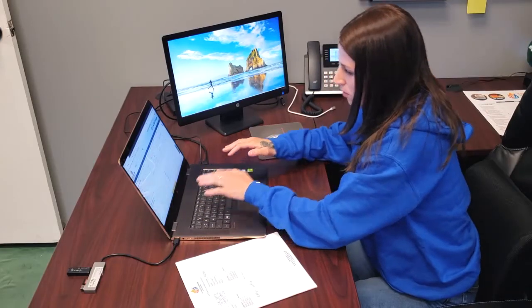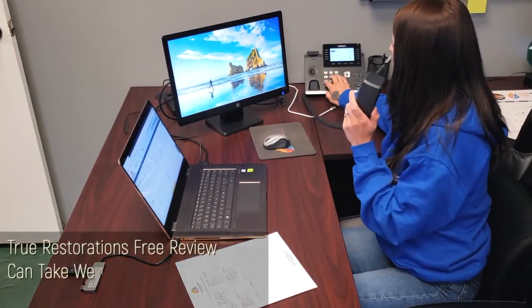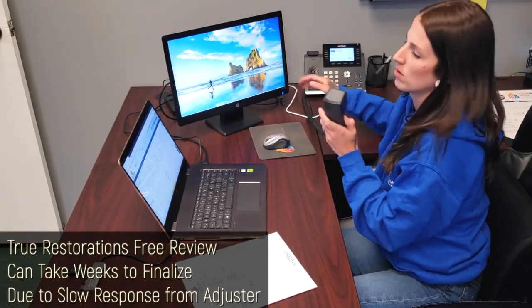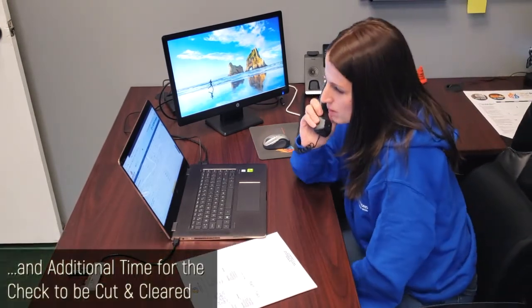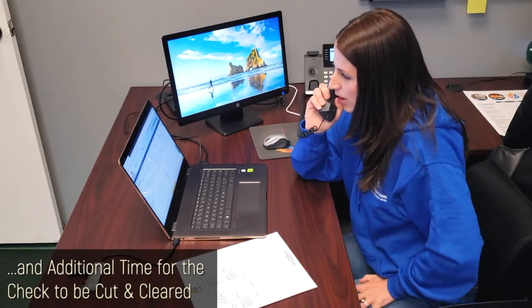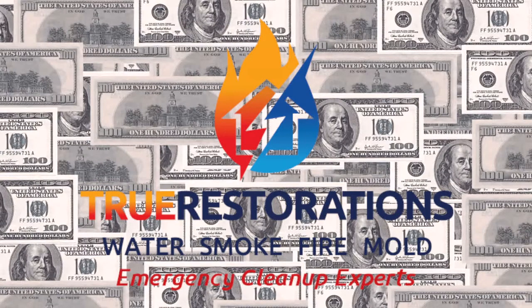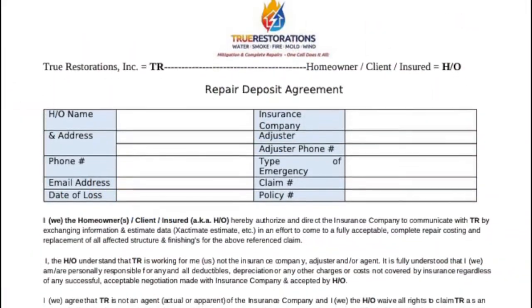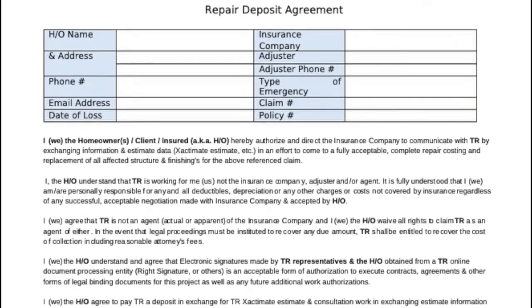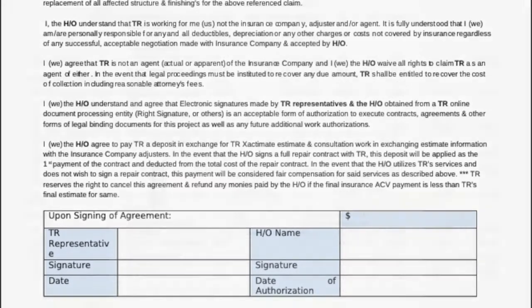The process of True Restorations' free review of your carrier's field adjuster estimate can sometimes take weeks to finalize due to slow response from the adjuster and more time to have the check cut and monies cleared. True Restorations offers a program to dramatically speed up this repair payout process. The program is called a Repair Deposit Agreement. In short, we would take a small, non-refundable deposit which could be applied to a future repair contract.